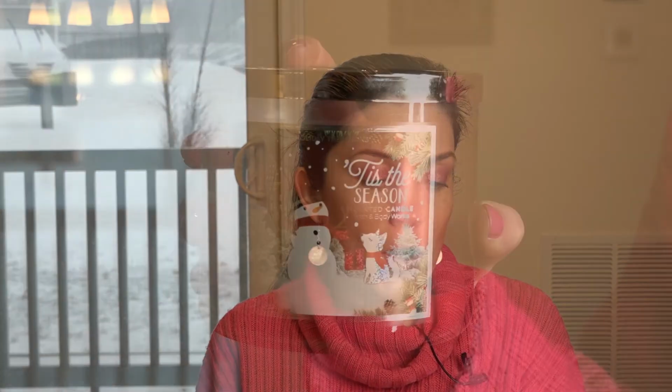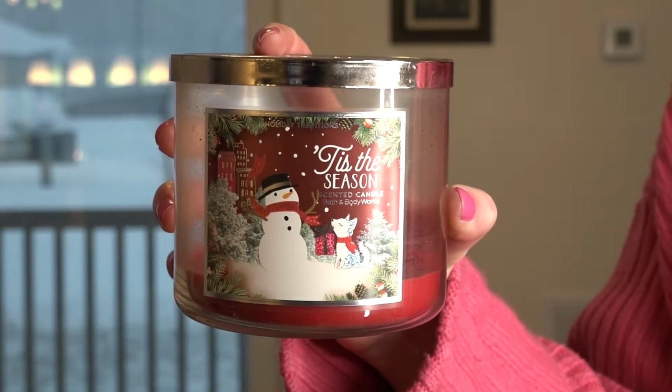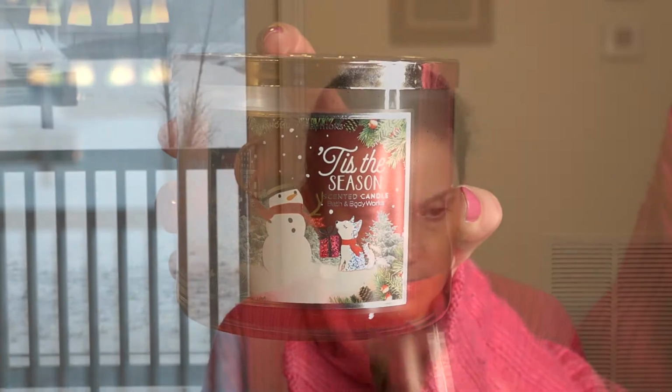Then the most recent one I finished up was Bath & Body Works' 'Tis the Season. And again, it just smells smoky. But all of them I enjoyed because I wouldn't have burned them if I didn't like them.